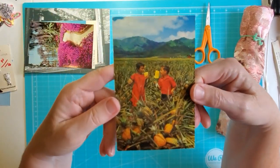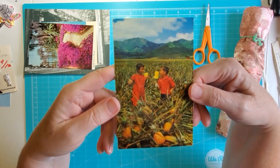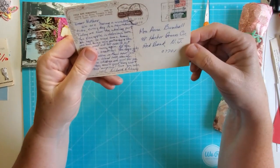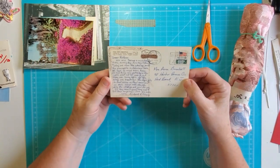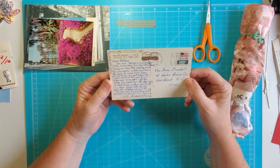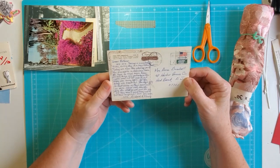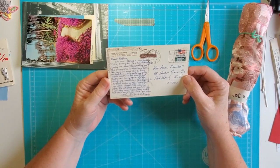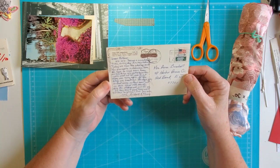And then I just thought that this was a cute picture of these kids eating the pineapples. And this one is used, so that's always cool too. It's dated 1972. Dear Mother, we are having a wonderful time. Every day is a new adventure. Today we saw the whaling port. The pineapple is delicious here. We hope to send some home.